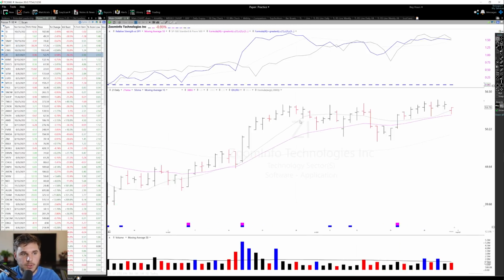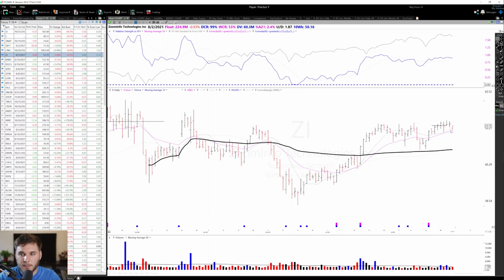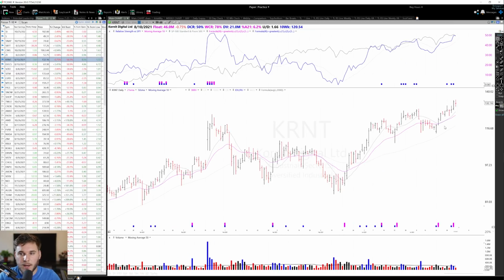CMG we talked about looks pretty strong. ZI tried to break out, then pulled back, but just looks like it's going sideways. Definitely potentially actionable next week through these highs. So I'll keep it on my radar.